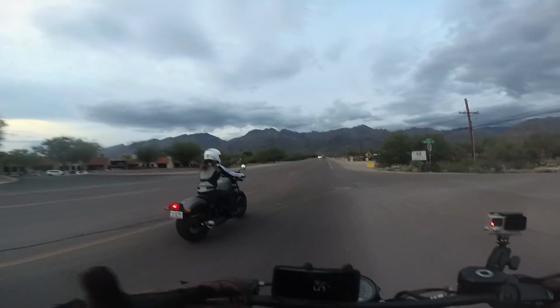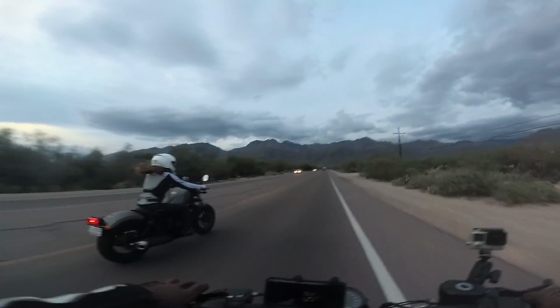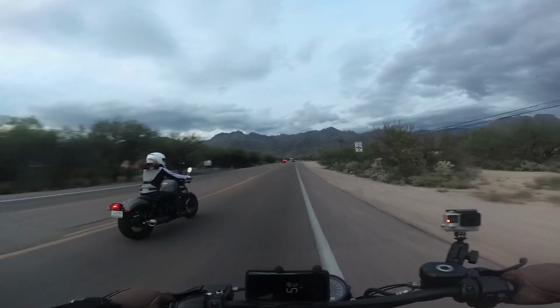You see how when you shift it at the appropriate RPM, it automatically makes it smooth? Yeah, it does. So that's when you have to feel when your bike needs to go. Okay. That's when you shift. And you don't have to worry too much. Okay. So you're doing good.